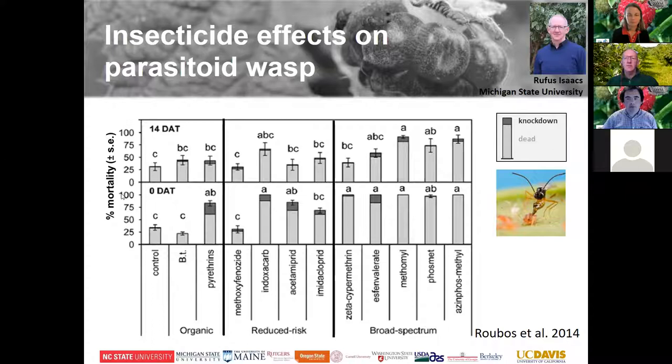So this is for the parasitic wasp, and you can see a range of different effects there, with most of the products that are used against spotted-wing drosophila being quite lethal to these wasps. Next.